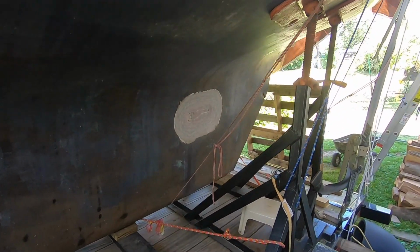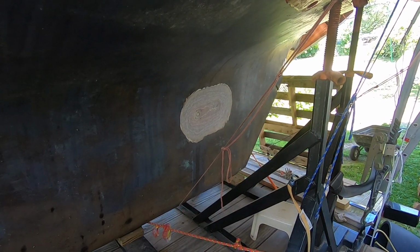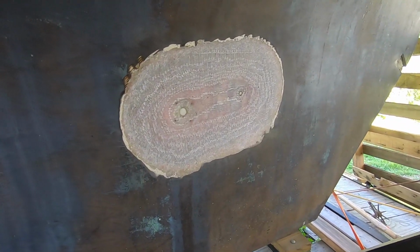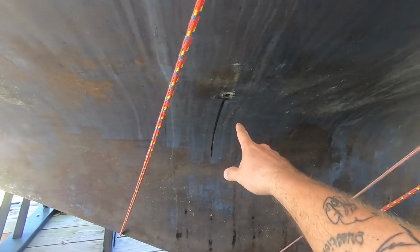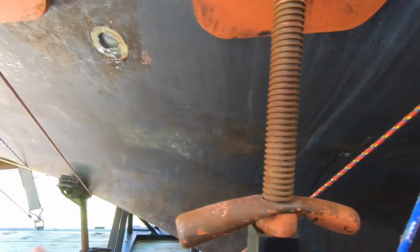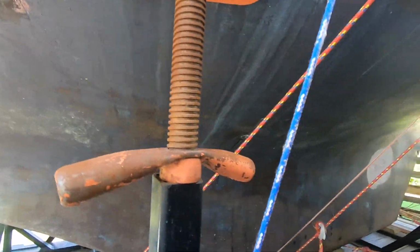So far, what I've done this year is this area here is 2 Thru-Hulls that I combined into one, so that's going to be one big patch. Obviously, I got another one here. This was the water intake for the head. This was the discharge from the head. I'm going with a composting toilet, so I can get rid of those two.